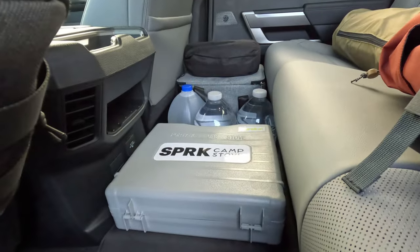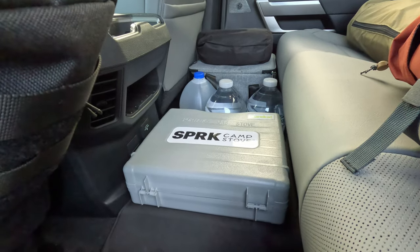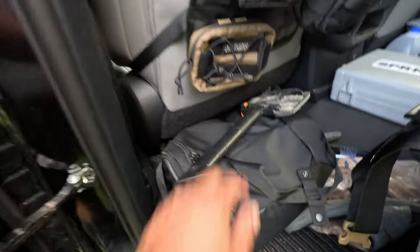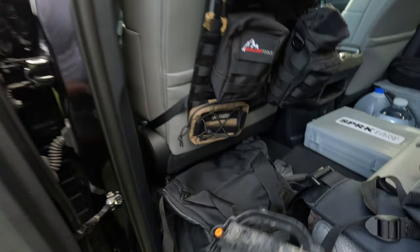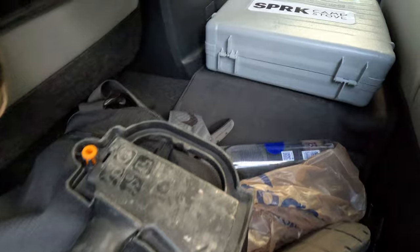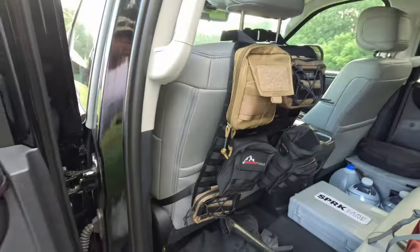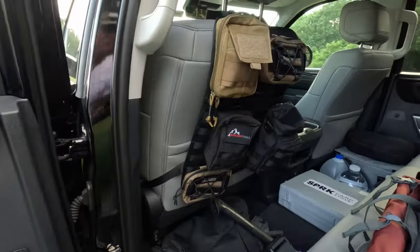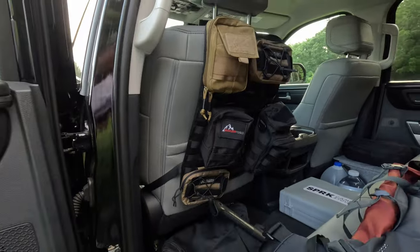I have the Spark stove by Eureka. You guys have seen me use that, I think twice already. Really awesome stove. Got the Fiskars hatchet. Extra change of clothes. I got some extra water here and some flip-flops. I got some water, 3 gallons over there. These pouches right here, these pouches have tools and extra lighters in them and cordage, in case you were wondering.